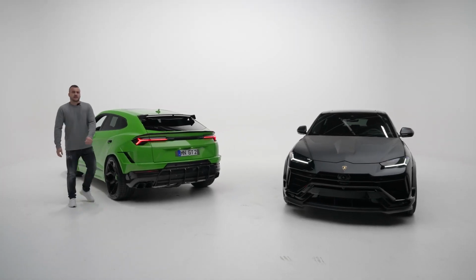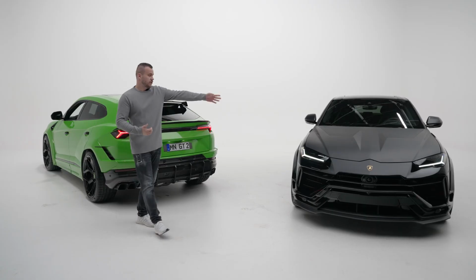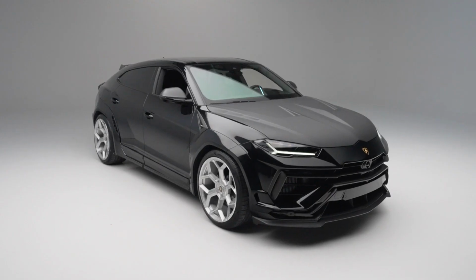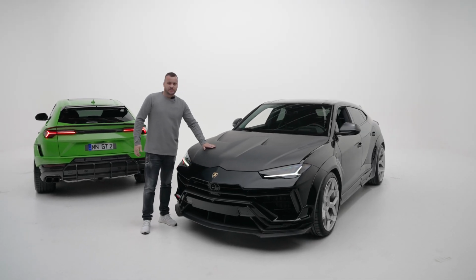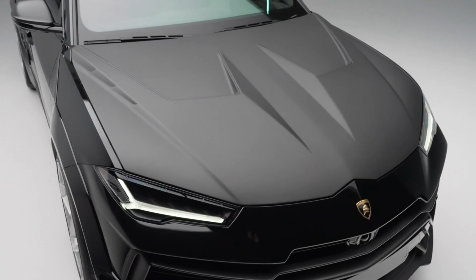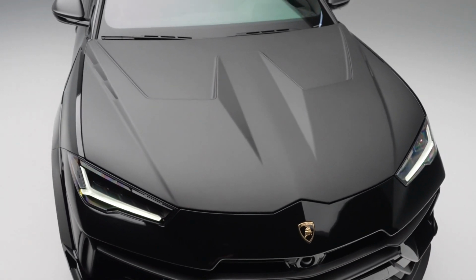Alright guys, how did you like the drive with this one? We go now to the black car. I'll show you a little bit around and show you what's new, what's different. We have here our brand new engine bonnet. It's completely fully carbon, inside and outside. It's functional too, so you don't have any heat problems or anything.